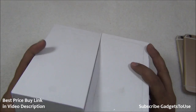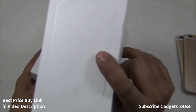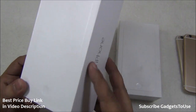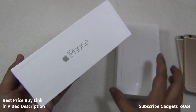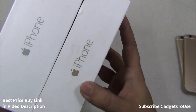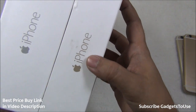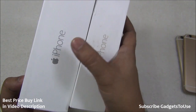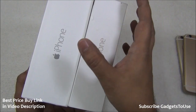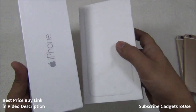As far as the packaging is concerned, the packaging is very simple for an iPhone 6, and on the front you will see an image of the iPhone 6 embossed on the box, and the same goes for the fake one as well. On this side you can see we have iPhone written, and on this side as well, and this is the golden version which I have with me. This is written in a golden color, I would say, and the same is written over there. Again, these two things won't tell you whether the fake one is this one or this one, because until you hold the device in your hand you won't be able to find out.